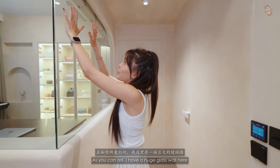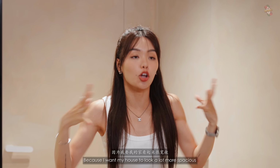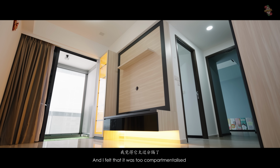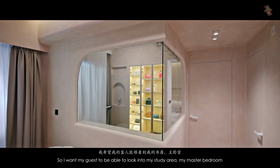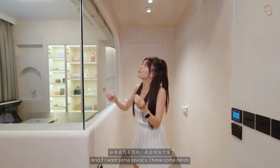As you can tell, I have a huge glass wall here. So why is this here? Because I want my house to look a lot more spacious. Previously it was covered up like a solid block, and I felt that it's too compartmentalized. So I want my guests to be able to look into my study area and my master bedroom just by standing in the living room. And if I want some privacy, I have some blinds.